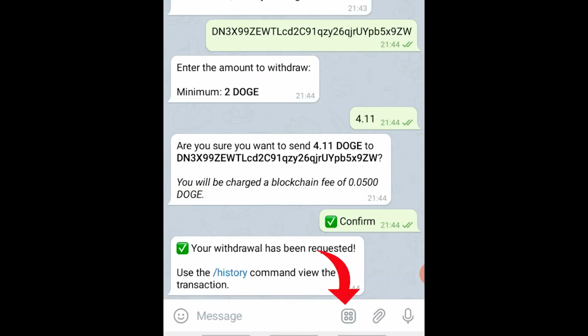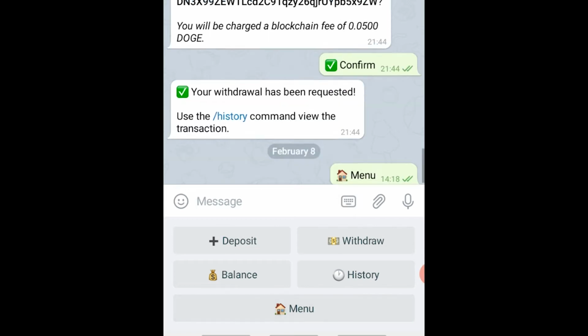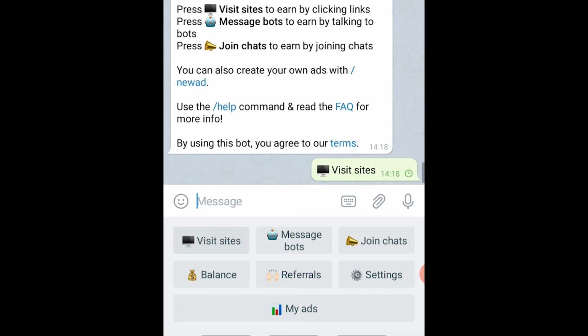In the menu you will see your balance and your withdrawals. After the menu you will see visit sites. It's all about visiting sites. You go to websites. Some people think that it doesn't work. It really depends. Some bots are working, others are not working.